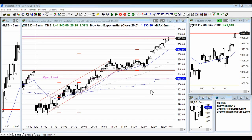Question regarding scaling in: you often say traders scale in 1 point above or below, and 2 points above or below. Sometimes you say scale in only when you get another good signal bar in the direction of your first position. How do you decide when to use which scale in technique? Yeah, he's bringing up a really good point.